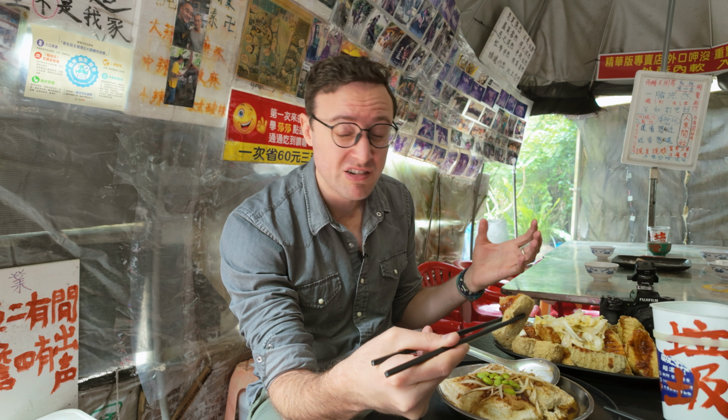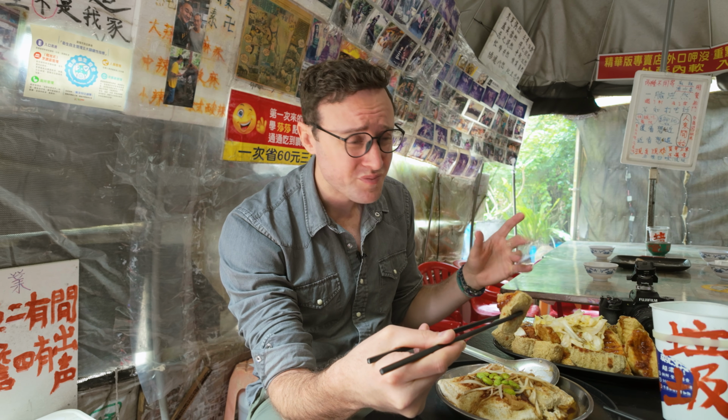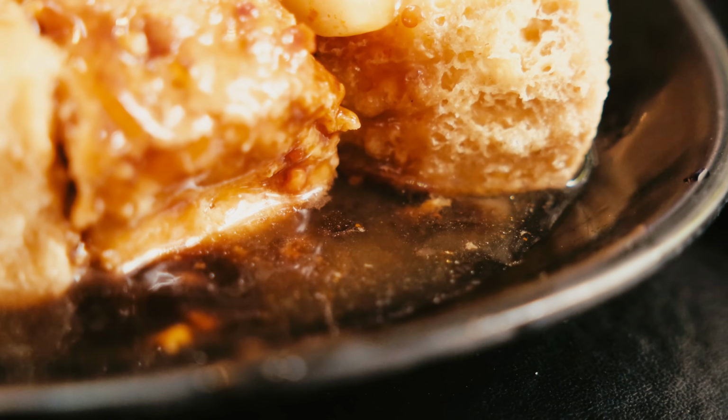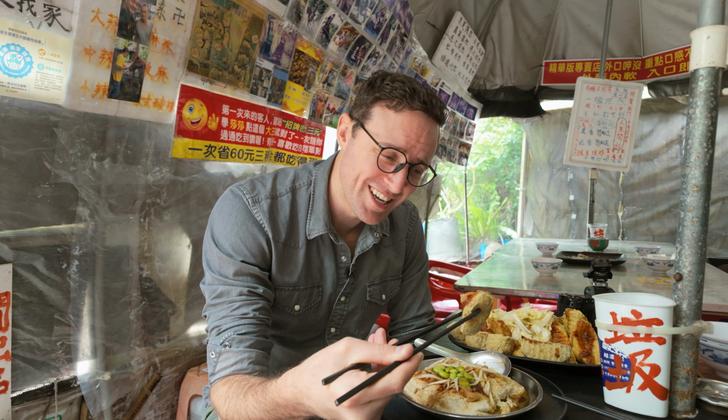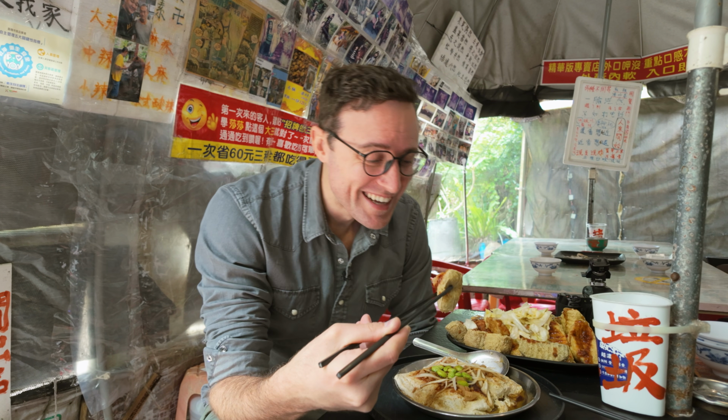You do get almost like a sweet, spicy flavor from it. And then there is just this incredibly sulfury, pooey aftertaste. It's kind of like a gray, gelatinous mess. This is tough.